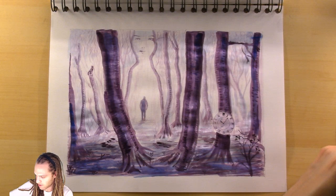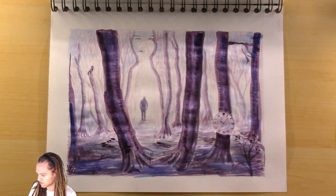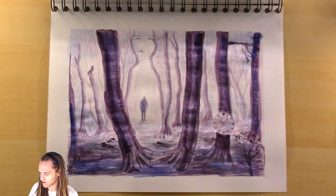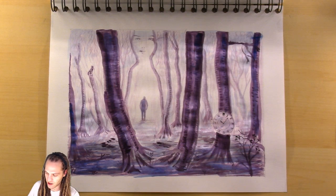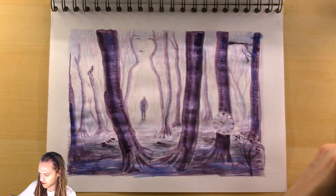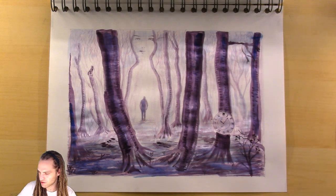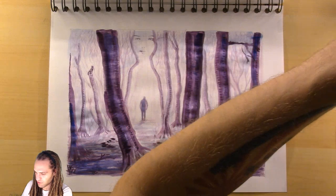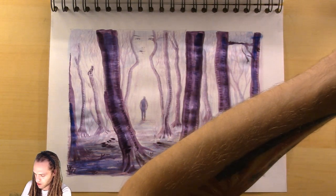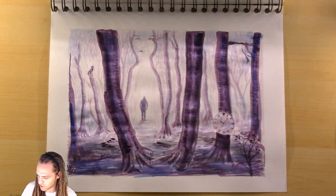Whoa, what the heck is that? I think I need to shake my yellow a bit. I don't know, something weird came out of my jar. It's kind of slimy. It actually looks like a little nugget, a yellow nugget. All right, let's see. I'm just gonna clean my brush really quick. I'm gonna dilute it with some water because I don't want it to be real bright or anything. Let's just see what we can do with a touch of yellow.